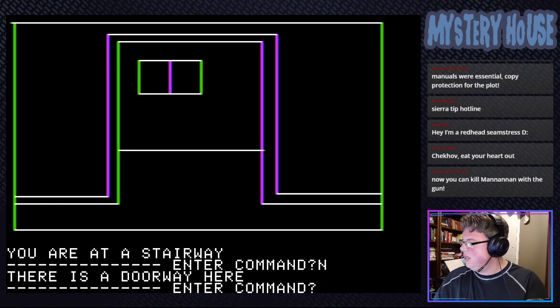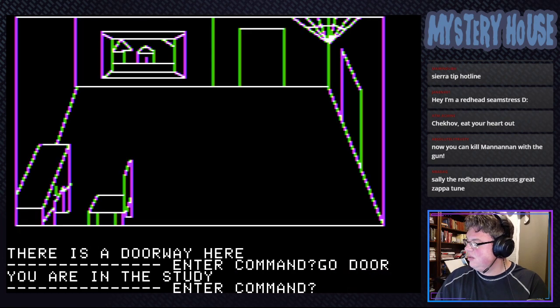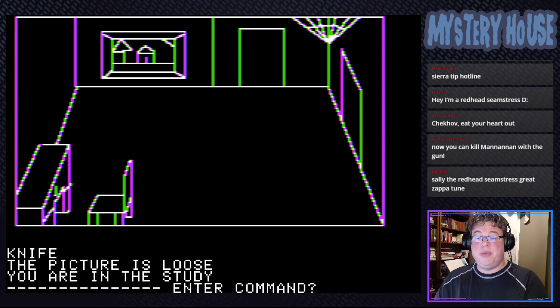North. Go door. So let's see, it says use butter knife. The picture is loose. So I'm not sure how you're supposed to know that you're supposed to use a butter knife there to loosen the picture on the wall, but it works.